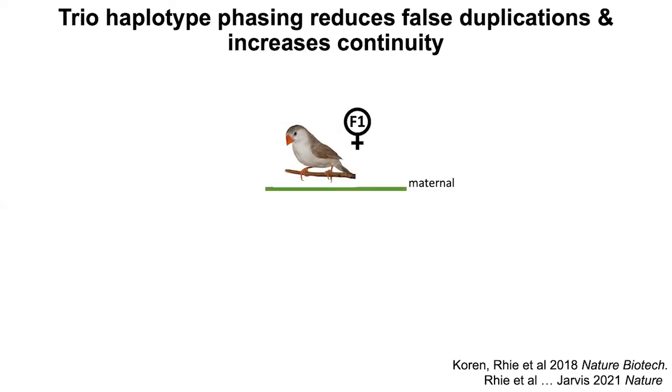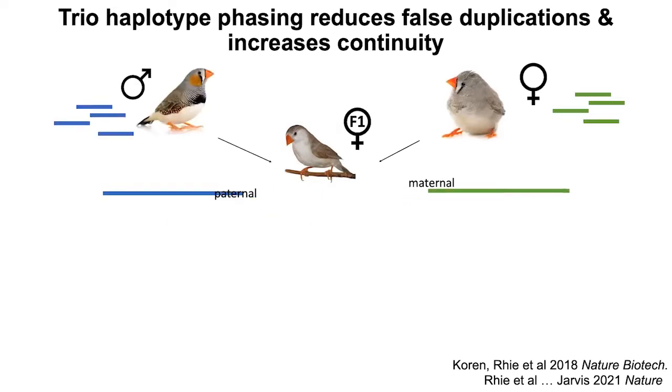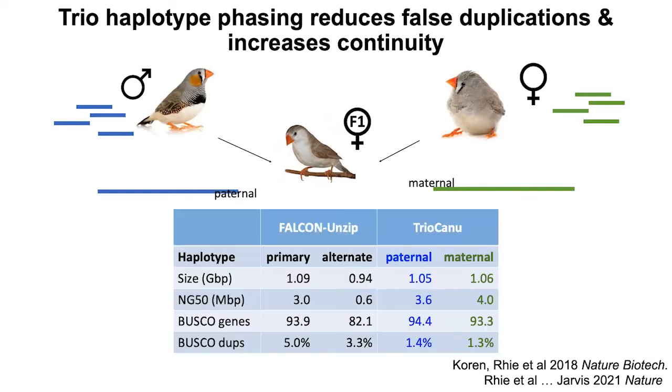So we've got the offspring, their maternal DNA, their paternal DNA, the father's DNA, the mother's DNA, and once we're able to phase it, you can actually separate out what's coming from which. And you can see just how much it decreases the duplications there. Down from 5 to 1.4, and we can get even lower. It's not always feasible to get a trio of the offspring and the parents, but anytime it is, it's going to get you a better genome.